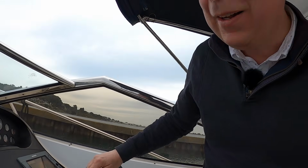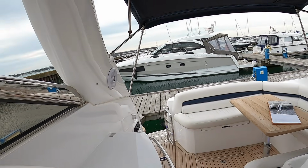So, Smuggler's Blues 3, is it a contender? It certainly is. I'm not in the market just at the minute, but if I was, I think I'd be beating down the door for this one. I think it's great. Really, really lovely boat.